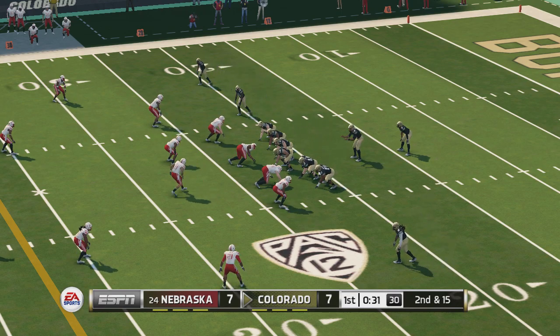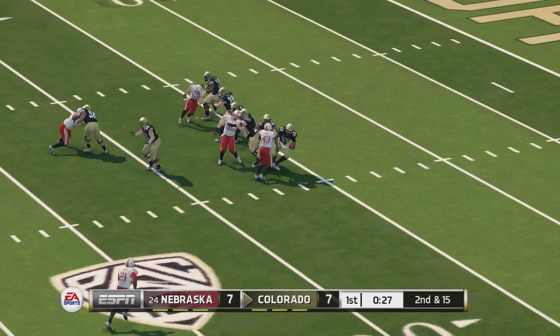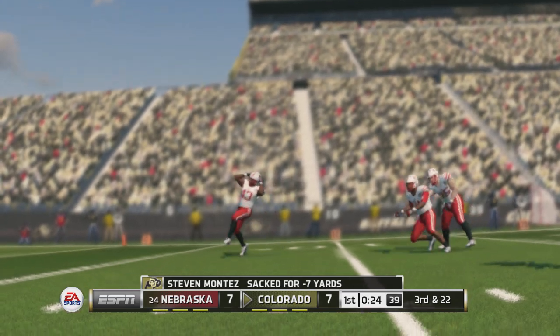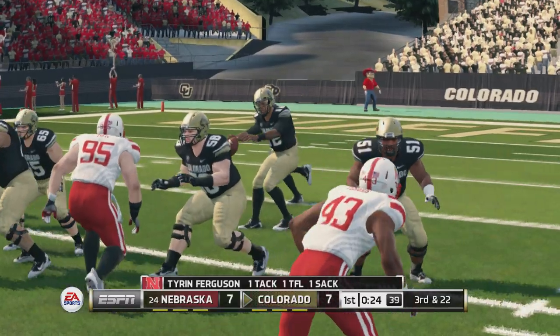From their own 22-yard line, second down. He's going to try and scramble. And he's going to be sacked. The protection broke down. The defense was in the backfield in a hurry, and they brought the quarterback down. Nice play. Third and long.